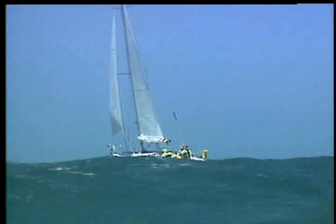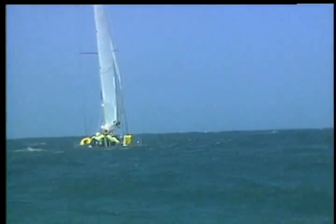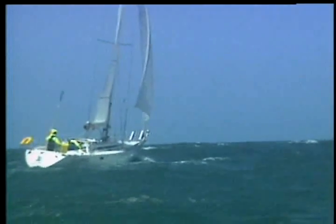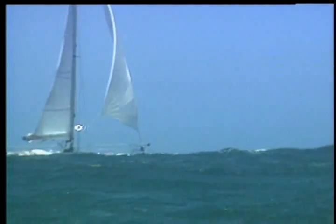To reduce the pounding the boat and crew are taking, a primary storm tactic is to turn downwind, running before wind and seas, which allows the helmsman a chance to use the advantages inherent in boats of modern design.